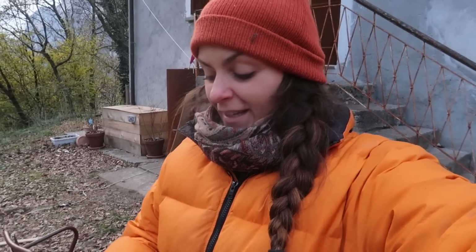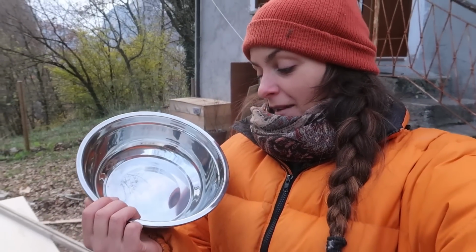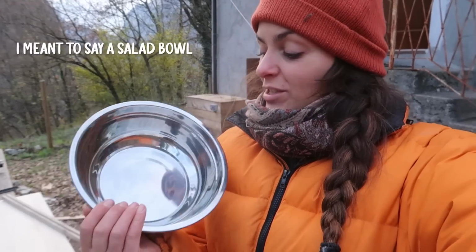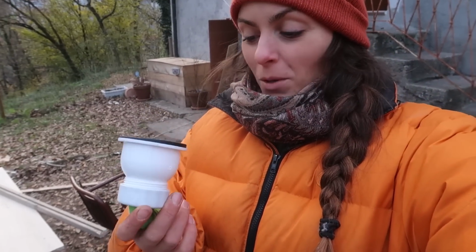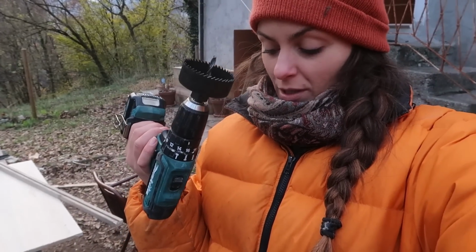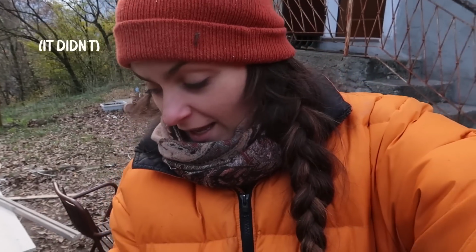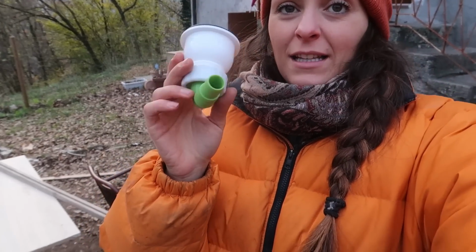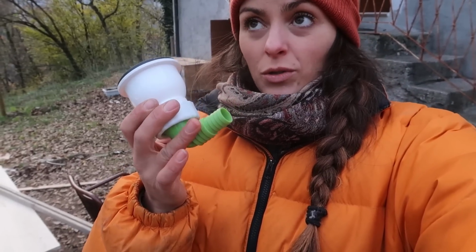Actually, I'm gonna cut the sink hole first, and by sink I mean a kitchen bowl. This was €4, and I just got a standard sink hole thing, and I'm just gonna make a hole on the bowl with this. This is not for metal, it's for wood, but I hope it's gonna work. And then hopefully this will fit, and then on here we'll put just a rubber pipe that is gonna go into the waste tank, if I can fit one.